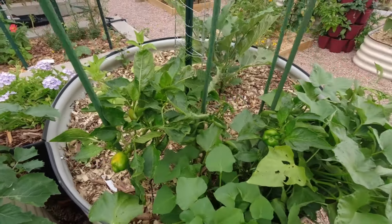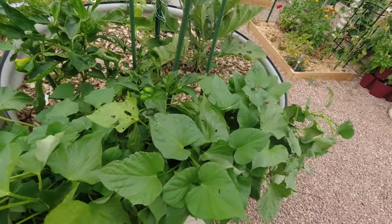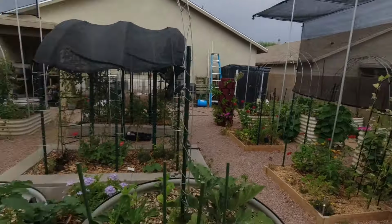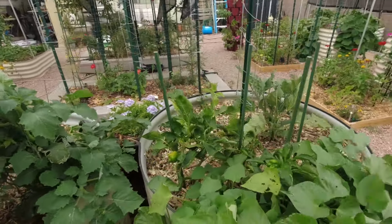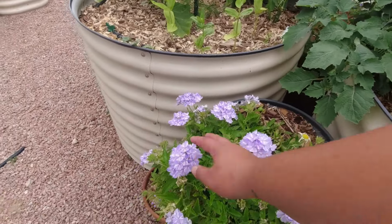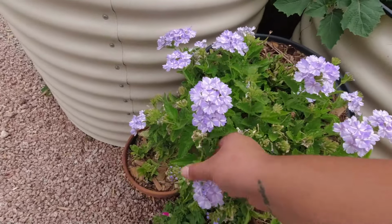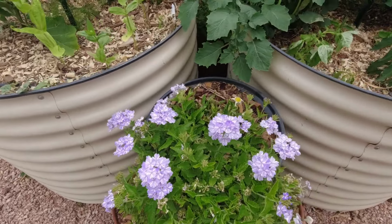Next year everything will be better because I will stop putting off shading the entire garden and thinking I can make do with little random structures here and there, and this whole thing will be in shade. So next year everything will be better. I have more of this beautiful verbena Stormburst. I love it. I don't think I need to deadhead because the other plants up there must just be in between blooms.